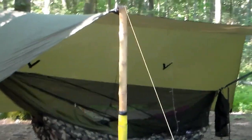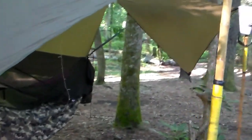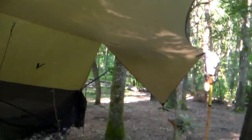Got my trekking poles there that I made. And I just got this tied off, going down to here on the corners. Here's kind of an interior view of everything. Right here, I can just walk right in here and stand up. I've got it up pretty high.